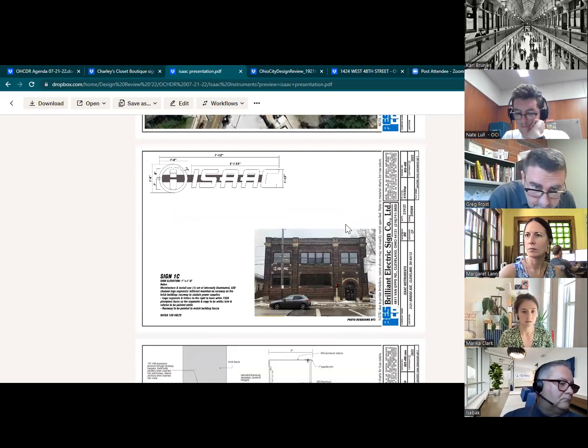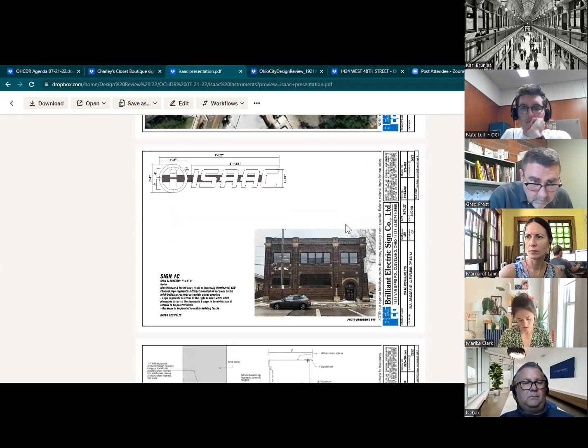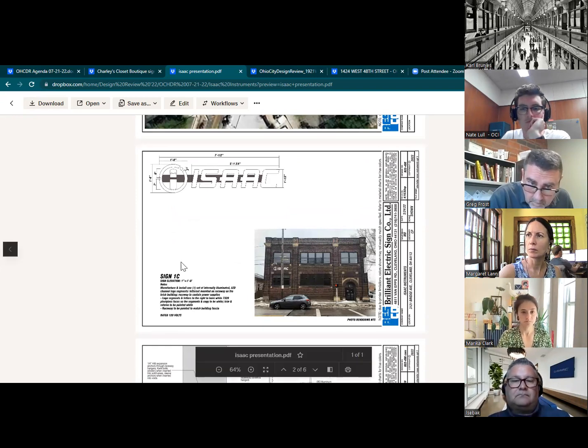And then the second image there, I see that the sign in total is 1 foot 8 inches at its broadest point. Is that to scale on that image of the building itself? That is correct. It is to scale. So when you're looking at that, that is what we are proposing the size of the sign to be on the building.